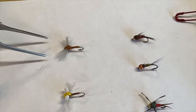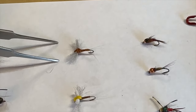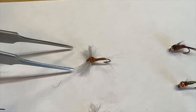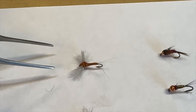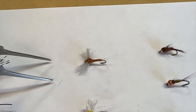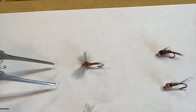Our red quills are obviously in the forefront right now. We've had really strong red quill activity for about a month now, but that is continuing to build. The last several days, we've been seeing red quill spinner falls all the way through the morning and into the midday.